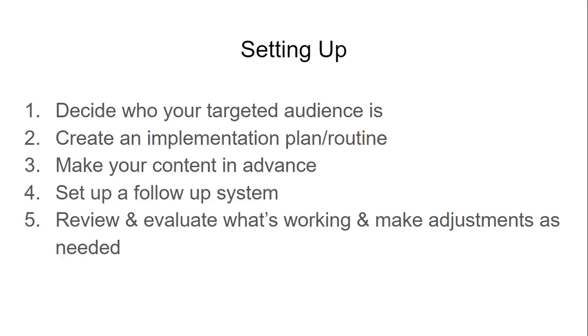Now, once you have content, you're going to want to make sure you have a follow-up system in place. I recommend getting this going or at least set up prior to releasing your first content piece. That way, you'll be ready to go and not be scrambling around when a customer reaches the follow-up stage. Remember, this can happen within minutes.